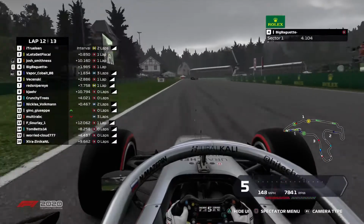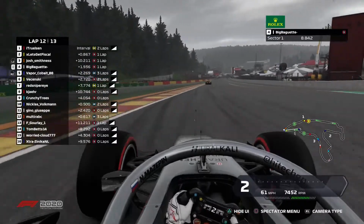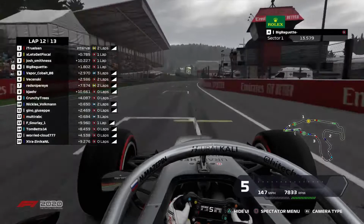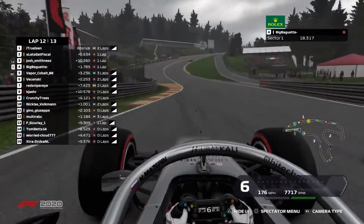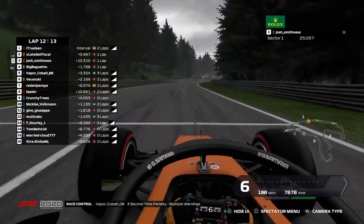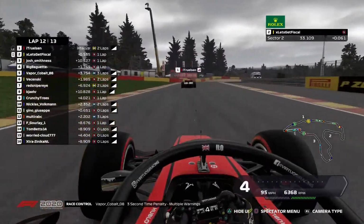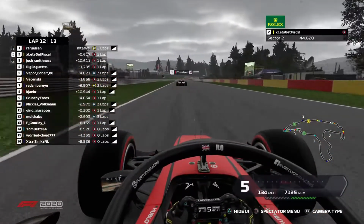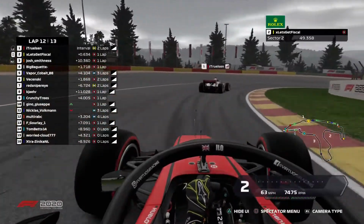And Big Baguette's gamble to switch to the softs was the correct decision there. So excellent work, and kudos to him and his crew for making the call to head into the pits to slap on those soft tires, certainly paying off in a big way. And Vapor Cobalt picking up a penalty and falling down in the table, certainly having an absolute mare of these last few laps.